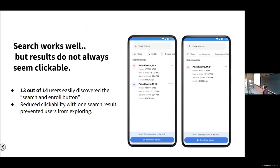These are just two examples. Let's focus on search, and then I'll show you what happened when we were trying to test filters, right? We noticed that search was actually working pretty well. The new design that we had created was working pretty well. And as you can see, 13 out of 14 people were able to discover this button.